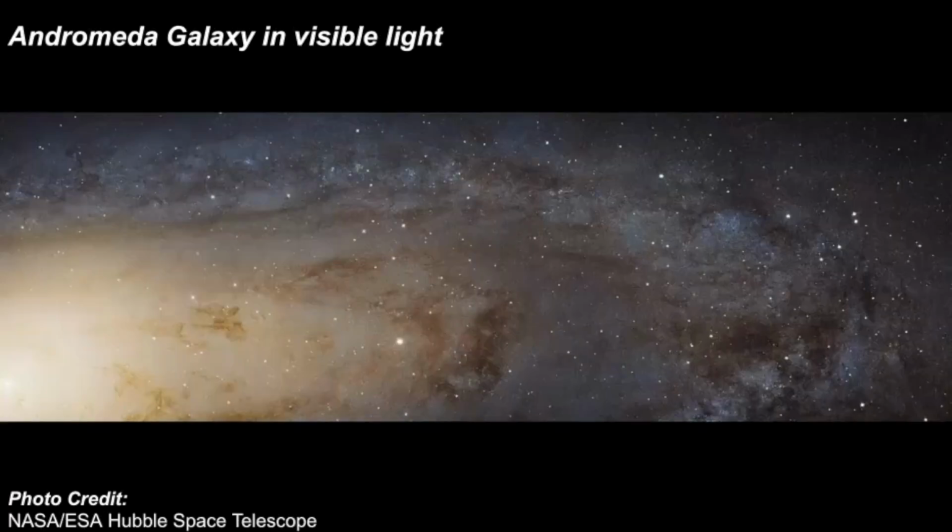This here is a really famous photo. This is the Andromeda Galaxy in visible light. And this is a long exposure shot taken by the Hubble, and you can find this on the interwebs and zoom in. It's a really, really fascinating photo. I will put the link for that and list it below.